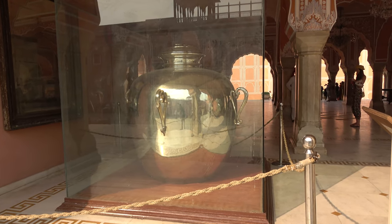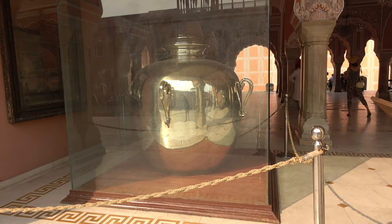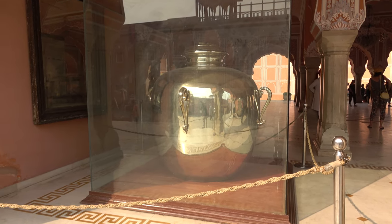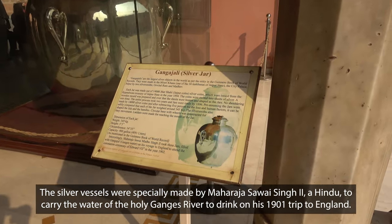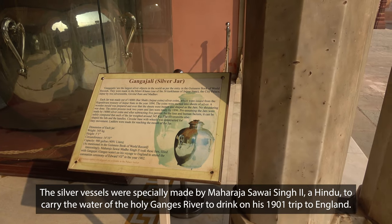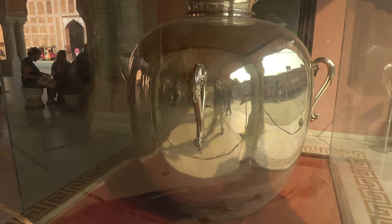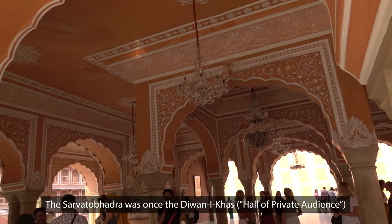This is one of two of the largest silver, not vases, let me say they were kettles, no. Damn, I forgot what the guy told me. But they are the largest in the world of their kind. And the other one's right here. Silver jars, they call them a jar, okay. Now here it says the largest silver objects in the world. Each jar was made out of 14,000 Jaipur silver coins, wow. This thing's worth a lot of dough. Look at the architecture here, nice. Beautiful.